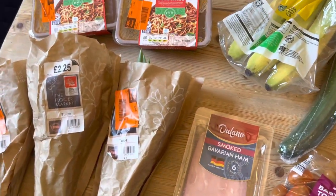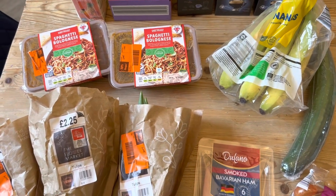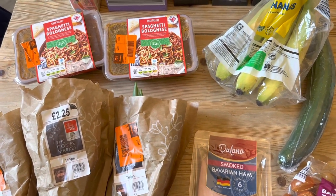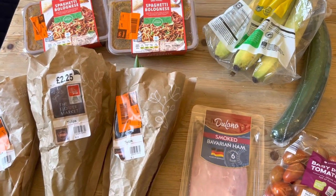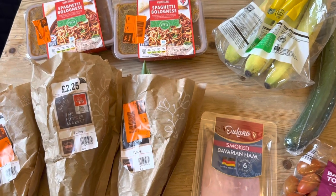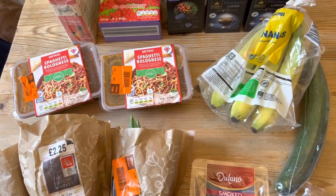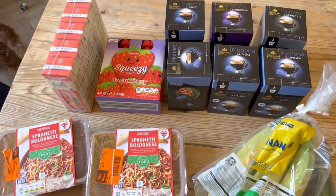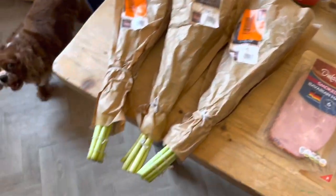So this is everything. And then when I went to pay, it came to £30 and the lady said there was a coupon for a fiver off. So she showed me where the coupon was on the app. If you have a look on the Money Saver website, it says on there. So you get £5 off if you spend £30 or more. So I used that. So I got everything for £25, which is brilliant for all this coffee and tulips and stuff. So I'm going to put it in the fridge and look who's here.